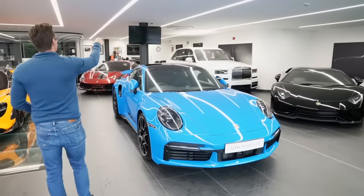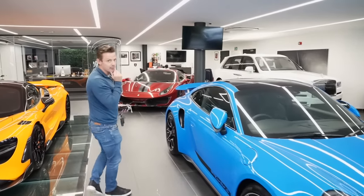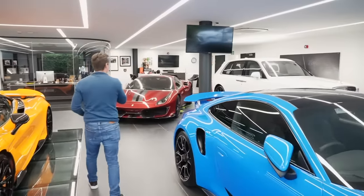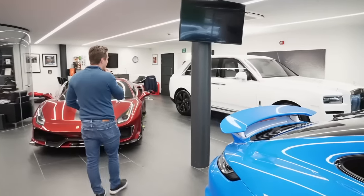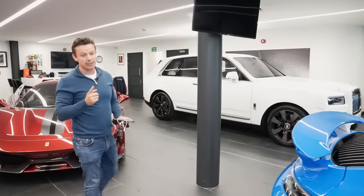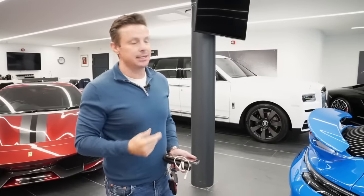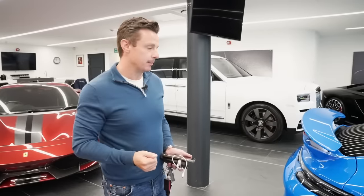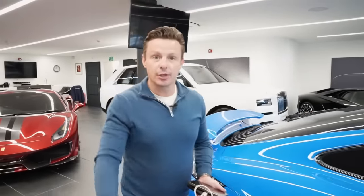Also, we have a brand new Rolls-Royce Cullinan that came into stock. The milk truck, white on white. Brand new delivery mileage. We also had another Cullinan come into stock in a color called Tempest Gray, but it didn't make it back to the showroom. I bought it and I sold it to somebody that day, so there you go. Right, off to Land Rover.